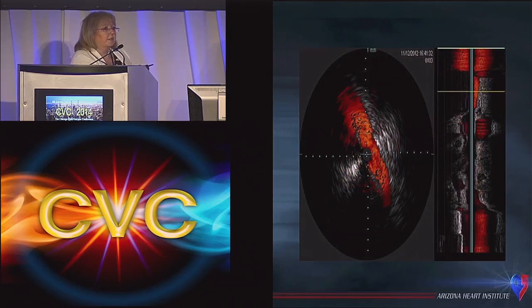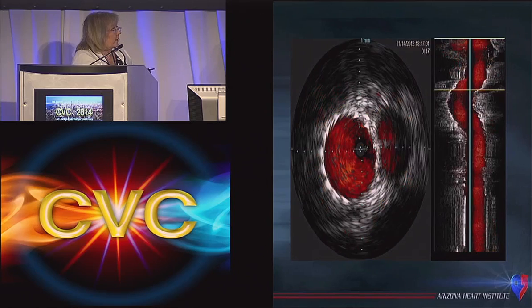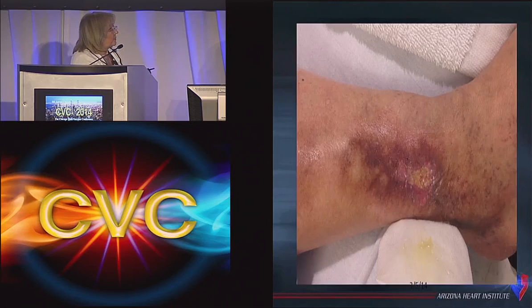And the interesting thing is that to the uninitiated, looking at a venogram where the flow goes through and you don't have very many collaterals, you might say that that's not really a significant lesion, even though the patient is symptomatic. And what we've come to learn is that when we have IVUS, we can pick up on hemodynamically significant lesions in patients who haven't developed ulcers.